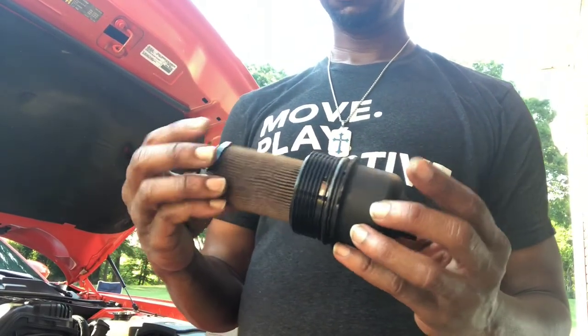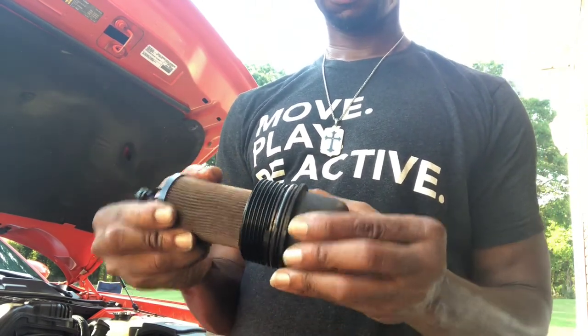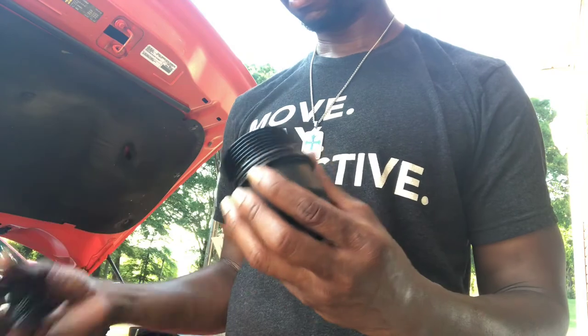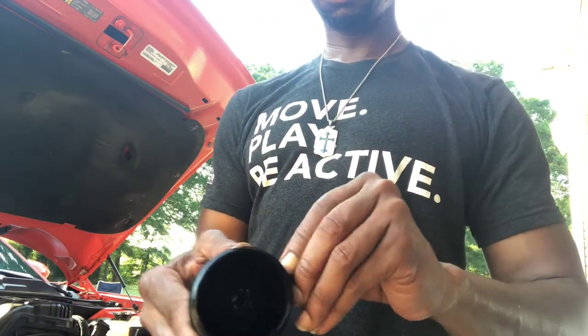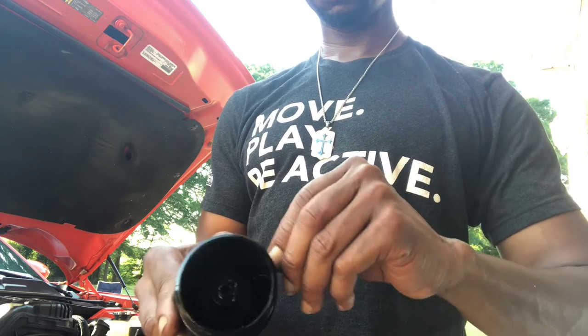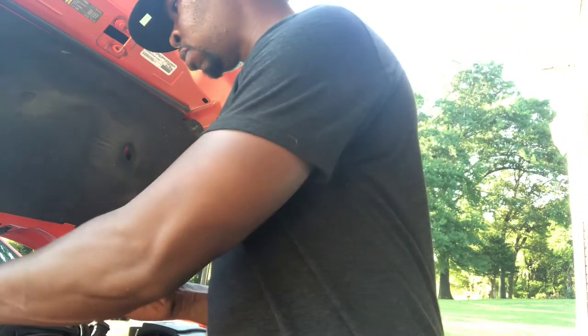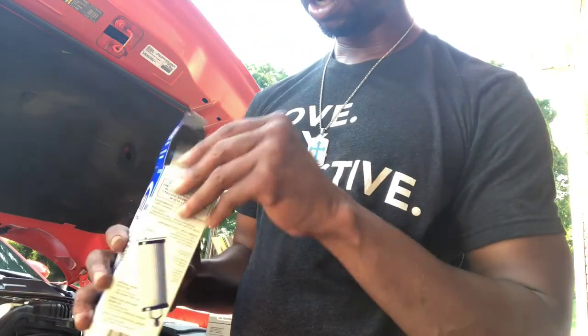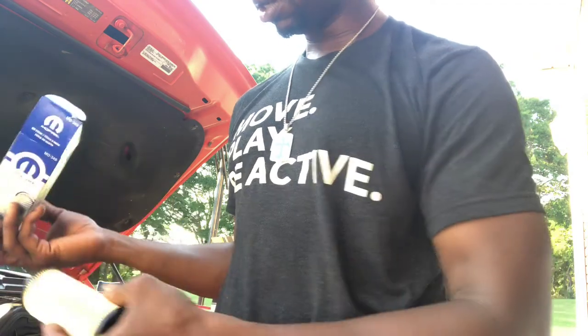The oil filter, there ain't nothing to it really. This right here just pops out like that. And it has a little O-ring on it, a little gasket. Pull that right off. Should be a new one in here. New gasket, it comes with this.